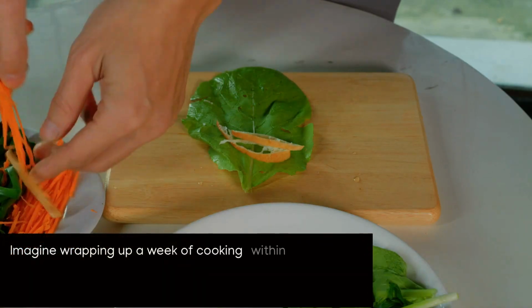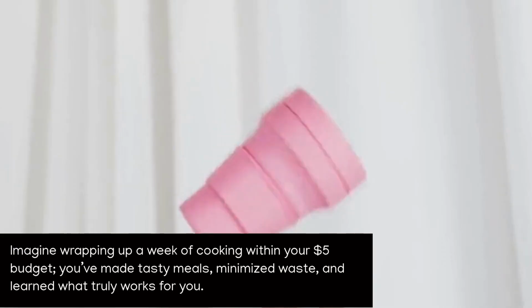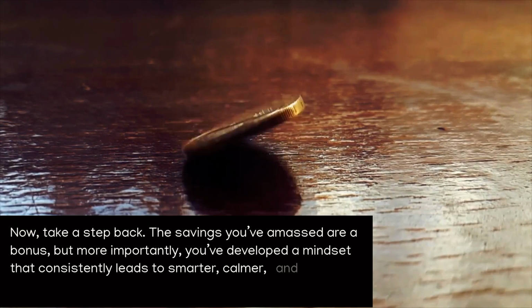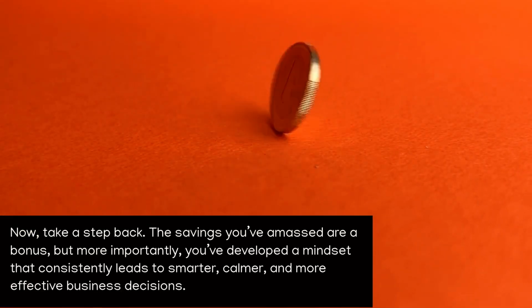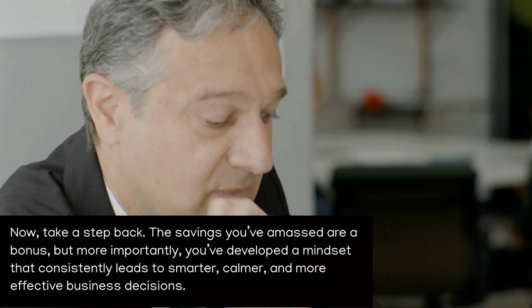Imagine wrapping up a week of cooking within your $5 budget. You've made tasty meals, minimized waste, and learned what truly works for you. Now, take a step back. The savings you've amassed are a bonus, but more importantly, you've developed a mindset that consistently leads to smarter, calmer, and more effective business decisions.